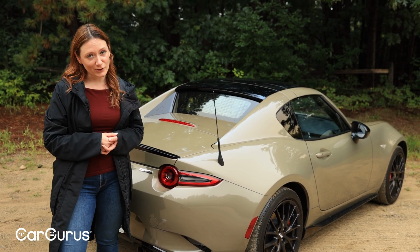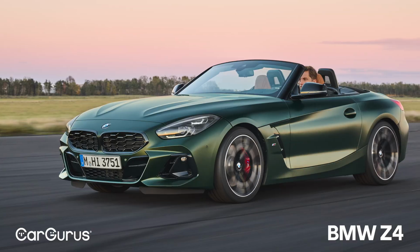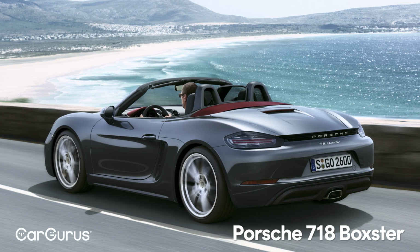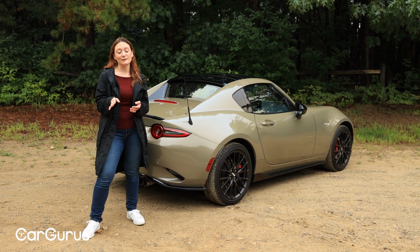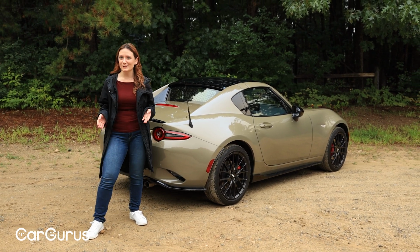Now, if you have your heart set on the convertible, after this, you're really just looking at the BMW Z4 or the Porsche Boxster, and those are obviously in a whole other price range. So basically, we've established that there really aren't any substitutes. If what you're looking for is a Miata, then what you want to get is a Miata. And now the question becomes, which Miata?